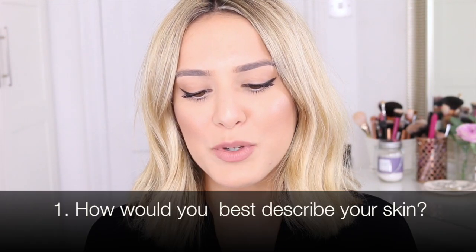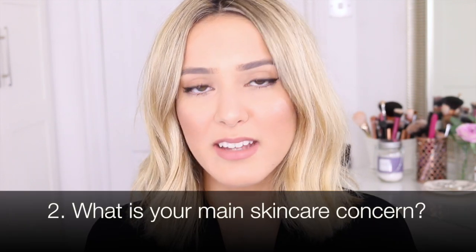So first question is, how would you best describe your skin? I would definitely describe my skin as dull, hyperpigmented, spot prone, sensitive, oily, although I do feel like I use products that really help with the oil, makeup and skincare wise. And yeah, I'm still feeling like, although I'm 22, that I'm still at the teenagery section of my skin, so I still haven't hit the more mature side, so I'm still at the annoying part basically, I think.